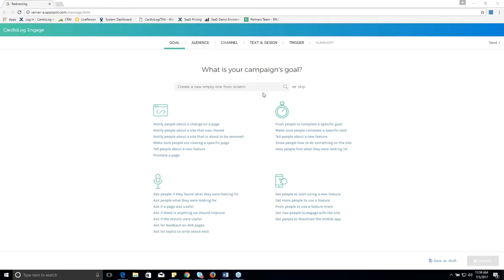And now we will go ahead and talk about Cardiolog Engage, one of our newest products. And Engage is based on campaigns that allow you to meet some goals. It allows you to take information from reports and get feedback from users about specific pain points and problem areas that you can't necessarily see by viewing the different reports that we showed you during our SaaS presentation.